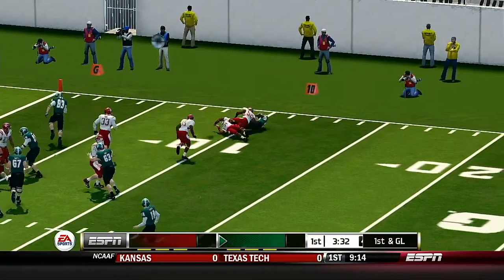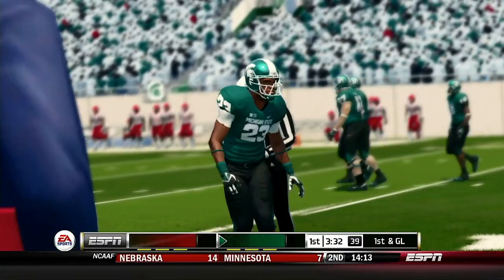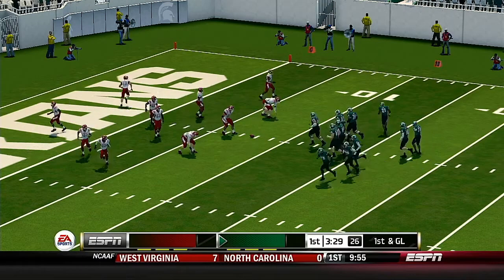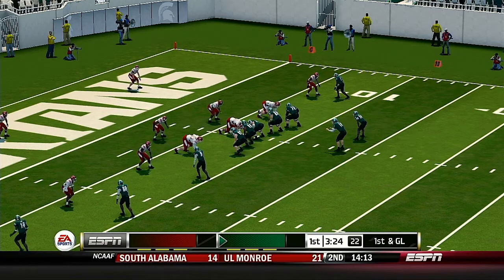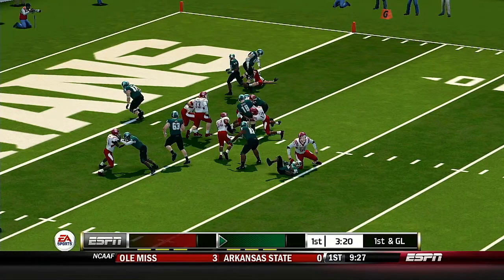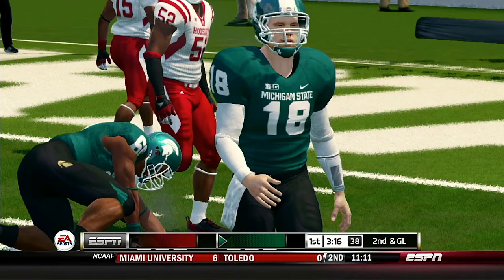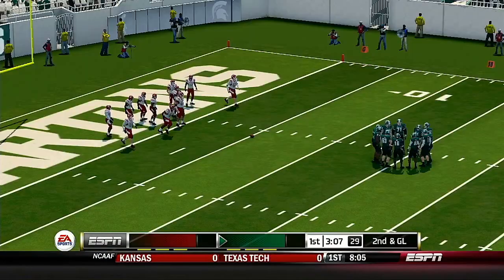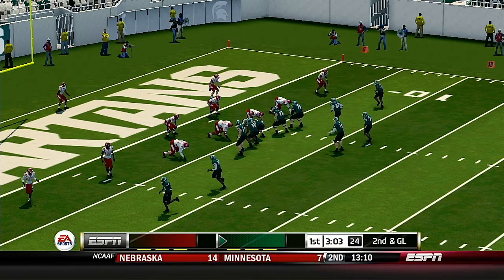Room around the corner. And they make the stop at the 8. Makes it out to about the 5-yard line. Thompson gets around 3 on that option keeper. Well, this corner isn't the biggest guy on the field, but he made a nice tackle there. We've got second and goal. Ball on the 5.